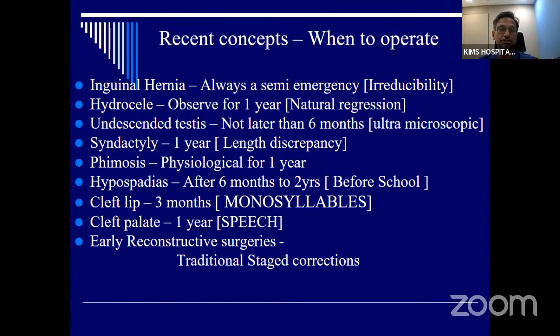So often we see cleft lips and palates. Lip, usually we operate after the 3rd month of age, and cleft palate we operate after 1 year of age, so that the malar eminence will start increasing. Till the proper complete growth of the malar bone happens, we usually wait. So now the recent concepts go towards early reconstructive surgeries as compared to the traditional surgeries which we used to do half a decade or a decade ago. But it is completely as per the surgeon's discretion.